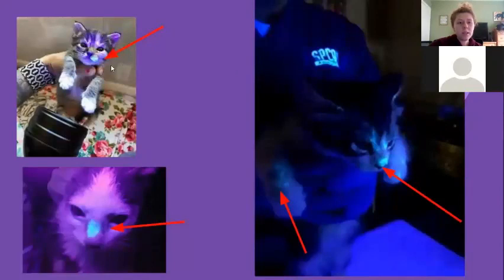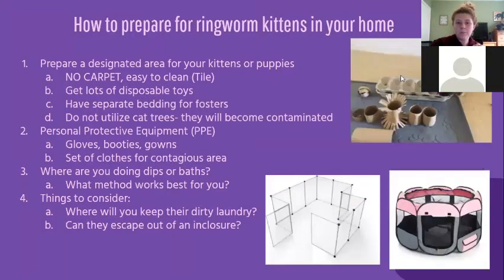And then this is what it looks like under that Wood's lamp. So you'll see the bright fluorescent green. You can see here, it's kind of all throughout the coat underneath there. And it just looks like each little hair is like a little glitter confetti piece. So you've decided you're going to do it. You're going to take home ringworm kittens. What are you going to do?